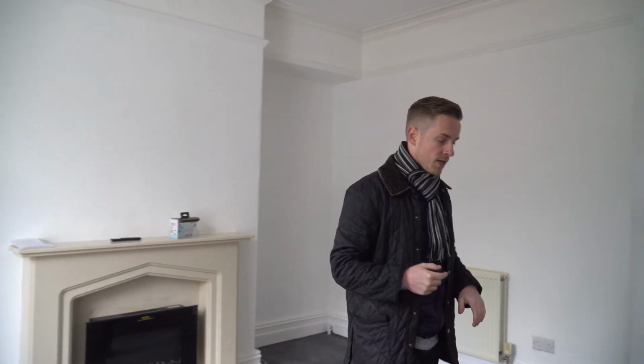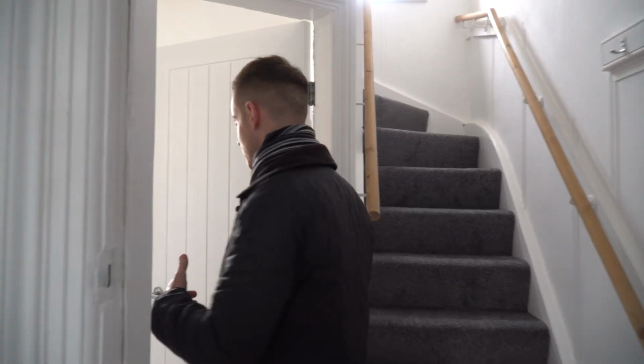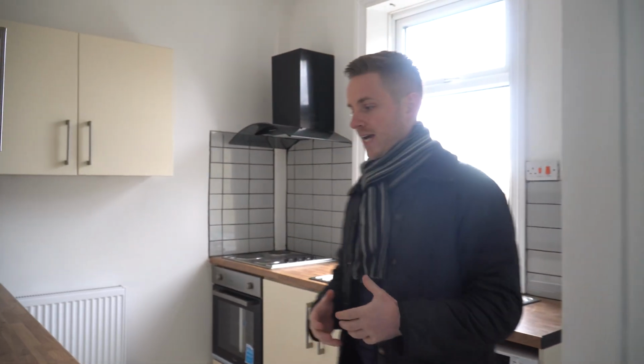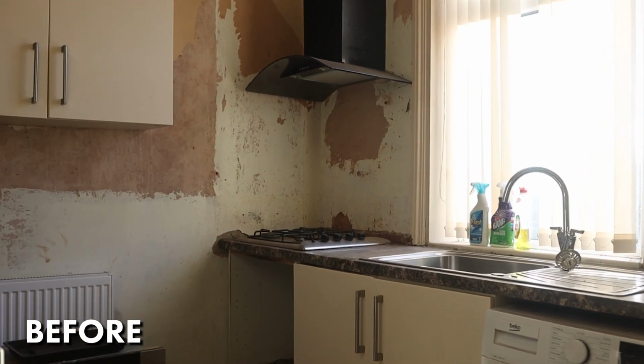But come on through. What I'll do is I'll throw up some of the before video clips over this and then I'll show you some of the afters. We tried to repurpose things where we can. So actually this kitchen, we've replaced all the worktops and we've replaced all of the tiling.